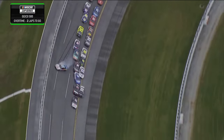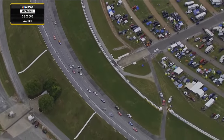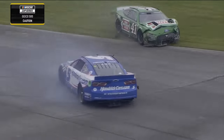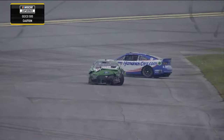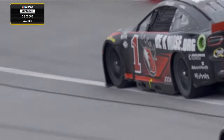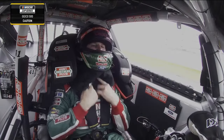Chastain. Push comes to shove, and Gragson's in the wall. Larson's around. And Larson up the racetrack in traffic, and he collects Preece. Hard hit. Good grief. Saw that. He got to pushing him hard. Chastain was pushing Noah very hard, but wasn't patient. Was ready to go right off the bat. Turns him around right into the fence, right in front of everybody. Tony, hard hit on your car right there. Very hard hit for Preece. Got on the side of the 10 car, too. I don't think there's much damage there.